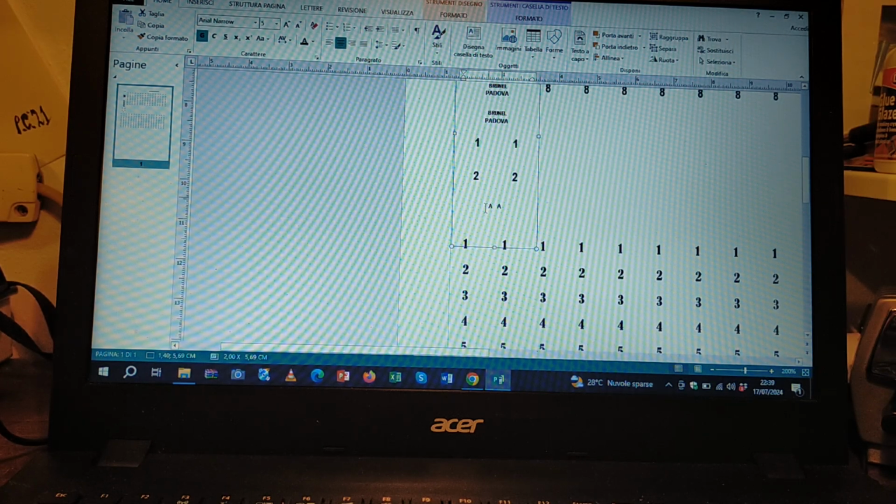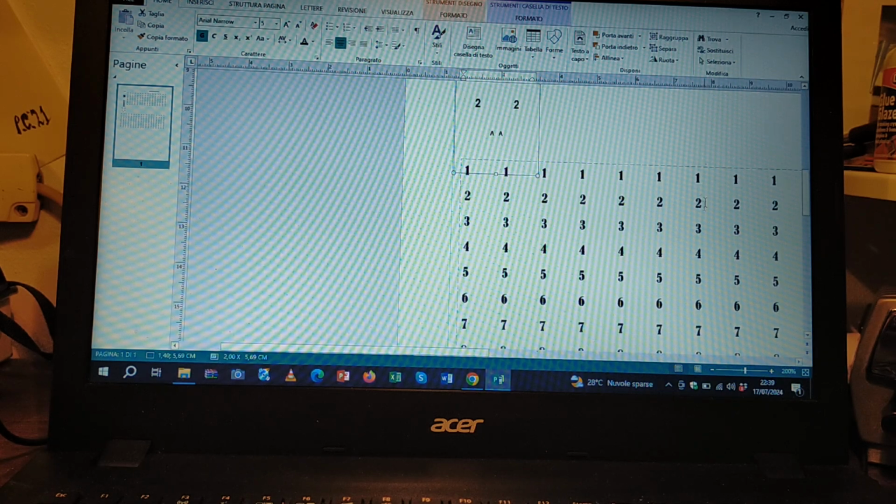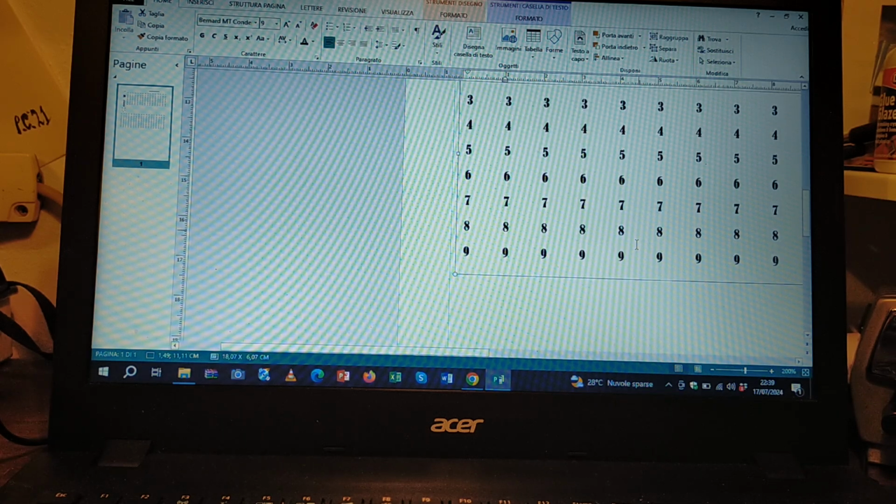Here's a couple of letters to identify the A side, cab A, of the rail car. What else? This font here, we have still 9 PT, Bernard MT Condensed. This is for the tram destination number.